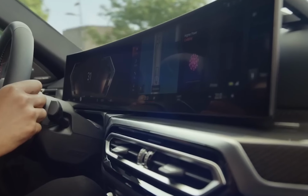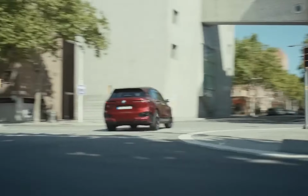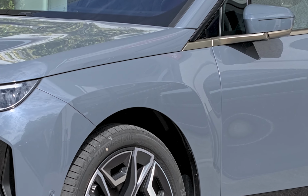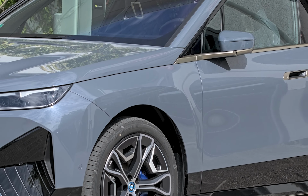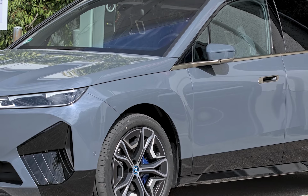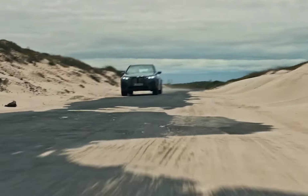The next luxury electric SUV we want to highlight is the BMW iX. The iX is BMW's answer to the Mercedes EQS SUV. With seating for up to 5, the iX is smaller than the Mercedes, but its design and familiarity will surely win buyers. The iX clearly attracts a different buyer than the EQS.